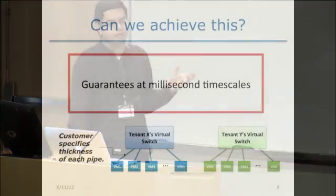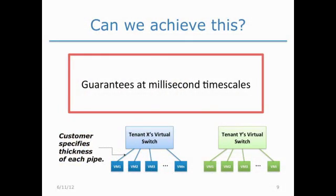We want to be able to specify the thickness of the pipes that you get into the network and have that be guaranteed. And again, I want these guarantees to be at millisecond timescales. And so all these mechanisms are in the data plane.